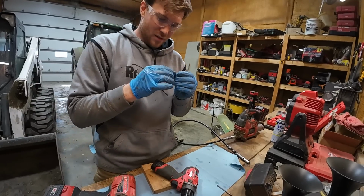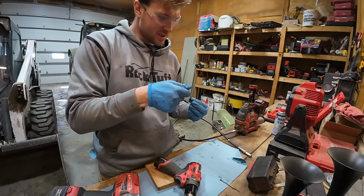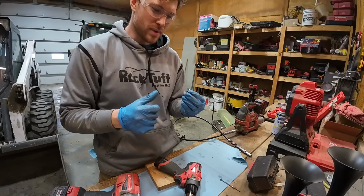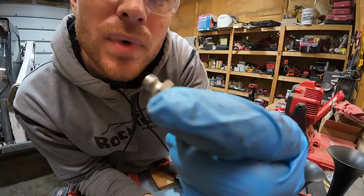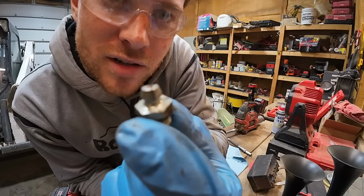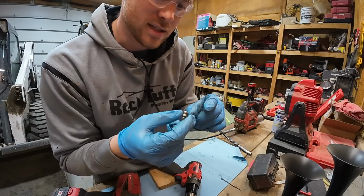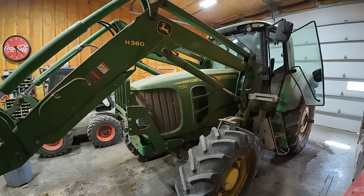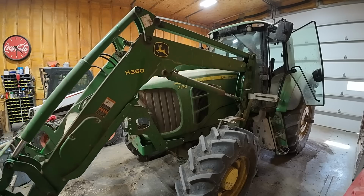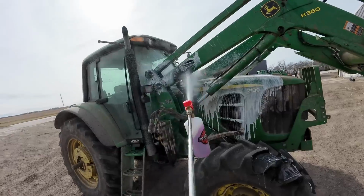I was working on another one, wondering what the heck, something just didn't seem right. I put the grease gun on the zerk, and it just kept coming back out. Well, then I took a closer look. That zerk is cracked. I don't know how that happens. I think once I get a new zerk on that one, it will work good. That's a bingo.